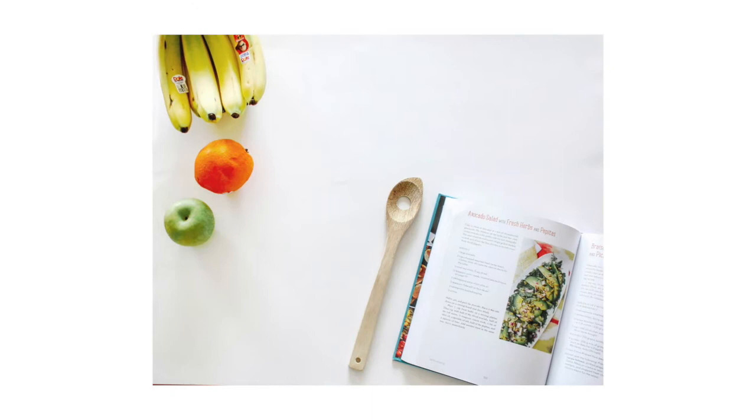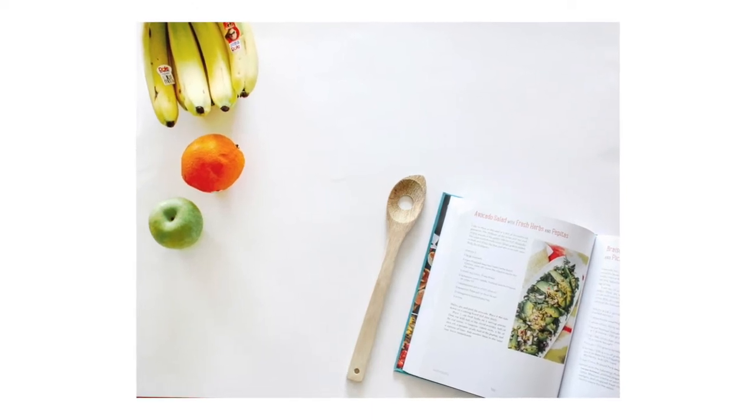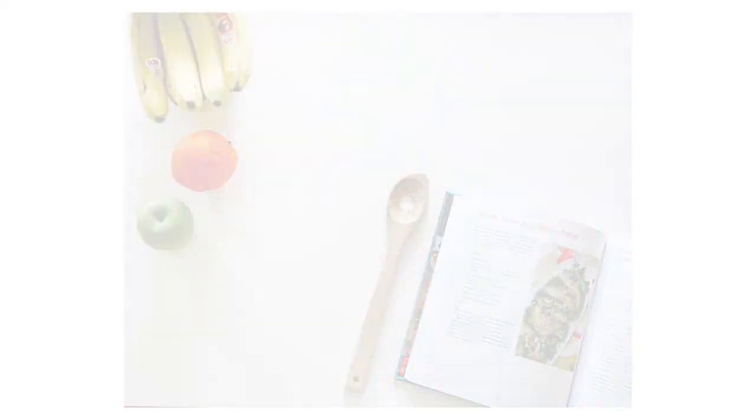List down 7 meals you're excited to eat, and if you can't think of 7, head to a recipe book, head to Pinterest or Instagram and find some new recipe ideas. I always find there's a direct link between getting takeaways and appealing meals.